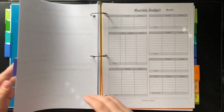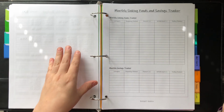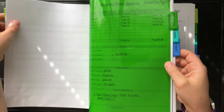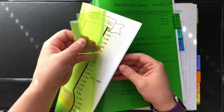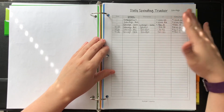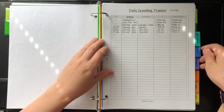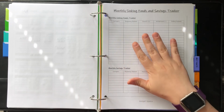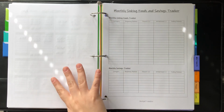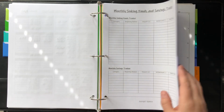I do also have a sinking funds and savings tracker such as this, but right now I'm just keeping track of it on a savings tracker. Where did it go? I don't have a separate thing for it. So here it is, I just have a daily spending tracker. It just says savings here, and this way it's easy for me to track my savings. But I am going to switch that method to this method. I just wanted to write down my savings super quick, so I didn't have time to go in with this page, but I am going to do this page for May's budget.